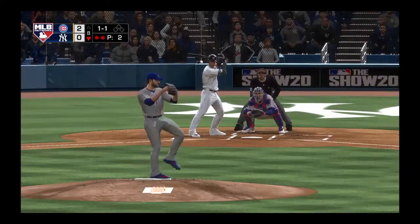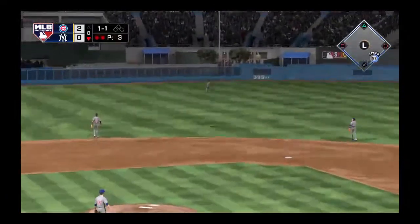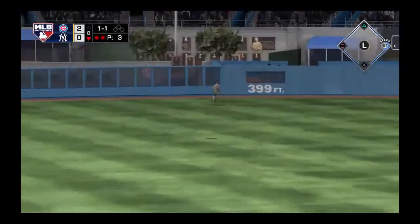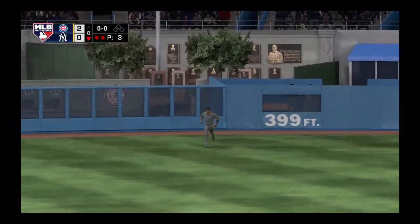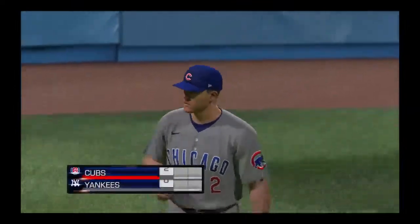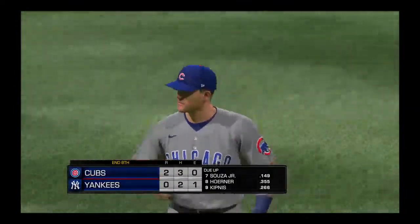The pitch. Lifted the other way out to left center. Left fielder is on the move. He gets there to make the catch, and that ends the inning. So the Yanks go 1-2-3. They're down 2-0.